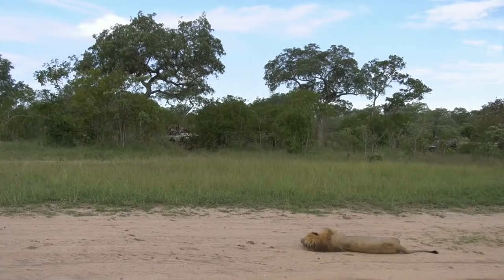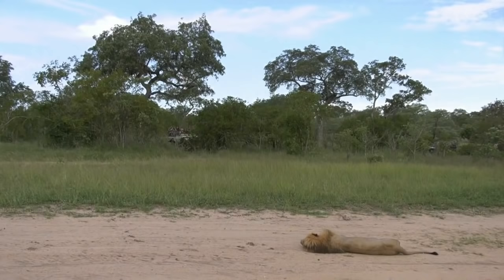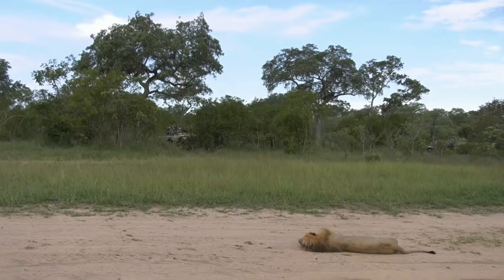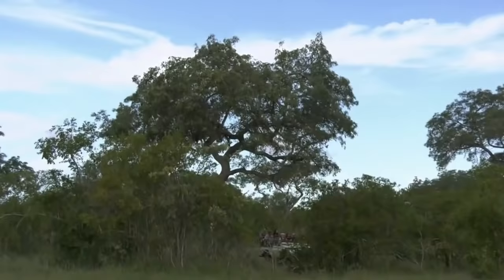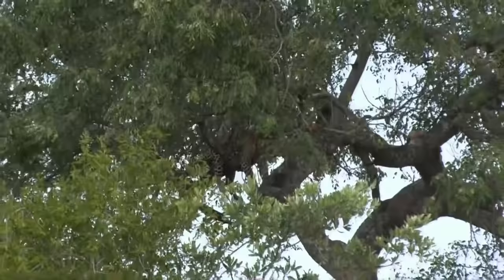I have no idea why they're confused. This doesn't look like a very confused cat at all. It looks like a rather sleepy cat that knows exactly what it's up to. But as you can see, Nsuku is absolutely passed out. He is on the runway of Chitwe, taking it very easy and having a good snooze, as is Tingana, who has positioned himself quite elegantly in the boughs of a marula at the other side of the airstrip over there. So there's Tingana having a nice little sleep.